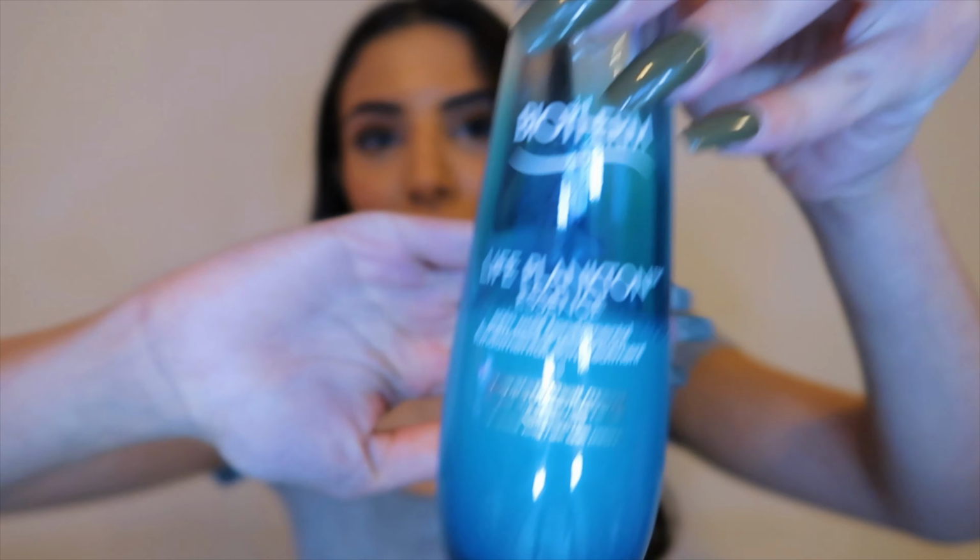Today I'm just going to talk about a couple of my favorite products. So I'm going to start with one of my favorite products, the Life Plankton Essence by Biotherm. This one can be used day and night. I use it actually right after my toner, before my serum. It's the best product to use, especially when the weather is changing. In the winter, we all need to balance our skin, especially when we get super irritated.